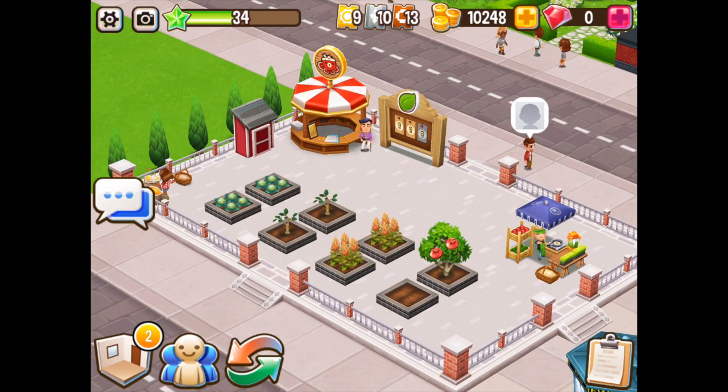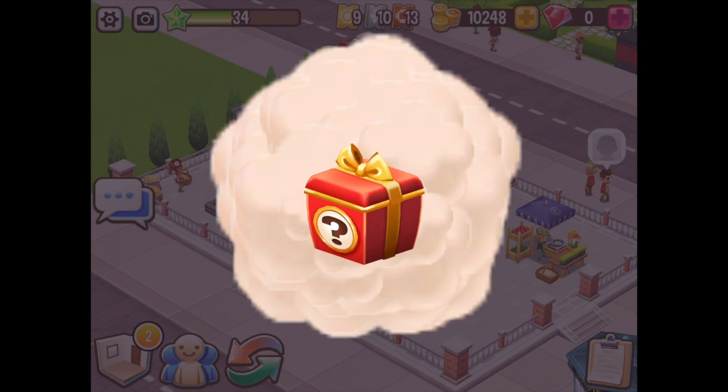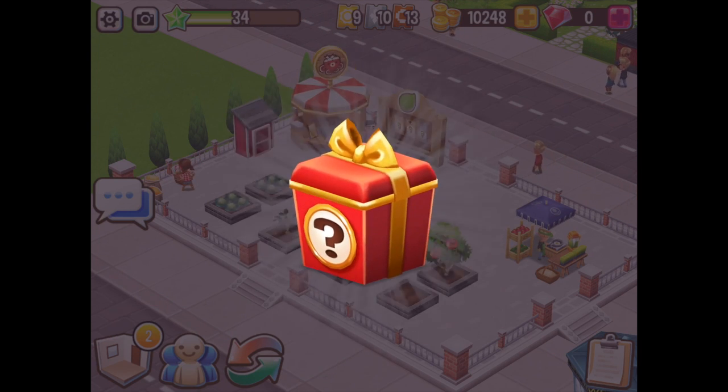Bamboo. I wonder, will we get bamboo later in this game? It could be quite useful, I think. And here's one of my next orders. Now this is a red order.